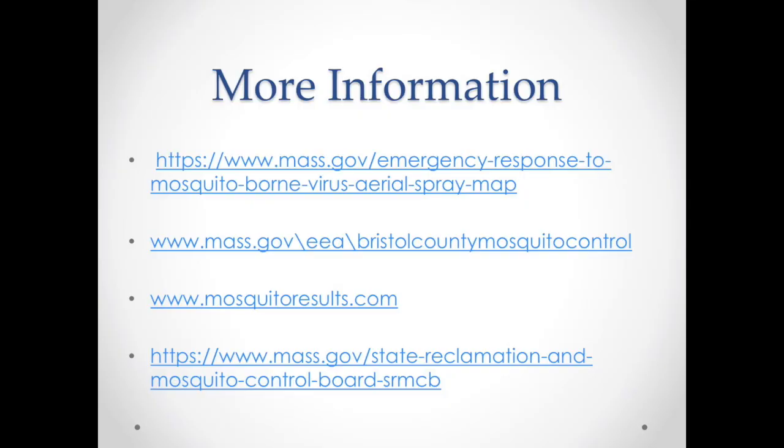So this is one area where you can find a lot of information, which is the mass.gov emergency response, which I'm hoping they're going to use the exact same email website that they used last time. The second one is my website. Mosquito results will give you the information about the mosquitoes testing positive in the areas, and then the State Reclamation and Mosquito Control Board from the Department of Ag that oversee us. They should have all the information. So you will find the frequently asked questions available on that emergency response.